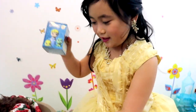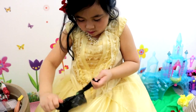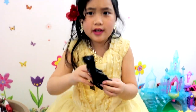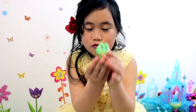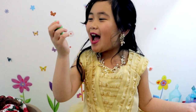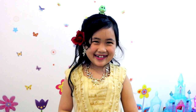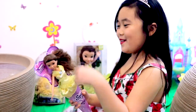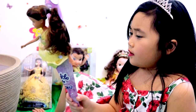This is like really light. I think we got Olaf. Oh, we didn't get Olaf. We got a frog. Ribbit, ribbit, ribbit. Ooh, it's a fake Belle, an imposter.